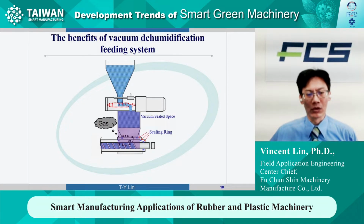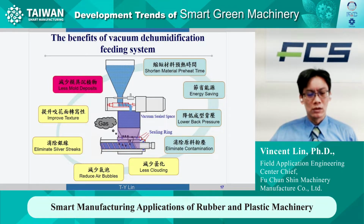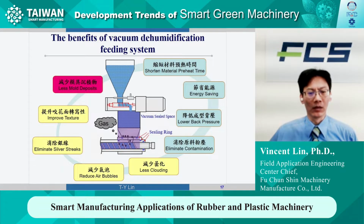So let's take a look at the benefits of the vacuum dehumidification feed system, which reduces the back pressure required for molding, eliminates contamination, reduces clouding, reduces air bubbles, eliminates sulfur streaks, and improves texture, reduces mold deposits, shortens material preheat time, and achieves overall personnel saving.